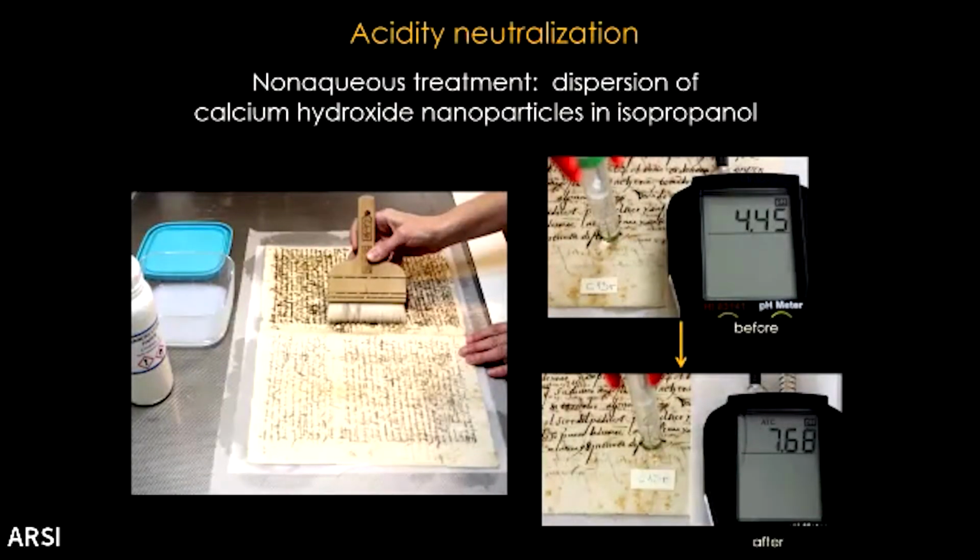Surface pH was measured, and the results were in the range of acidity, as you can see, 4.45, for example. In any case, around 4 and well below 5. 5 could be an acceptable value for the pH in this case. We considered it necessary to counteract acidity connected to the iron gall inks using a non-aqueous system and to provide an alkaline reserve, acting in the paper as a buffer to contrast acids also in the future.